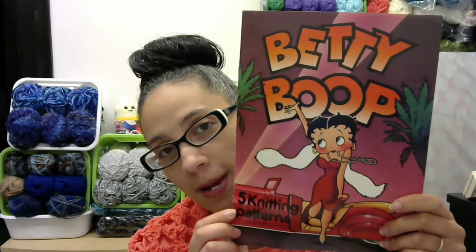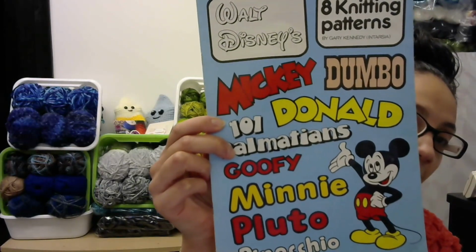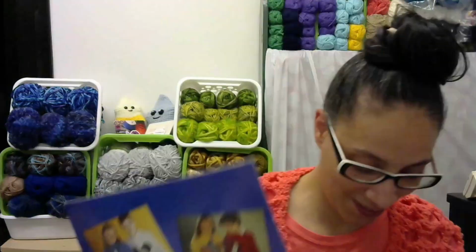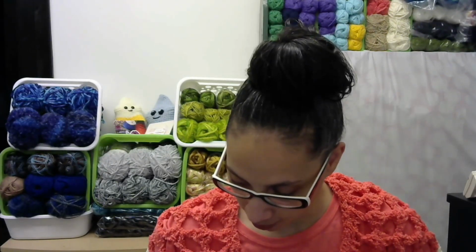Okay, so here is the next one. We have Betty Boop. Boop, boop, be doop. So here is the back. And we have Walt Disney. So this is a bunch of different characters from Disney. So let me show you the ones that they have here on the back. Oh, I'm so excited. And then we have, let me see. Oh, okay, cool. Okay. So we have Popeye.